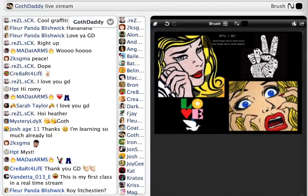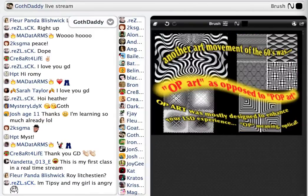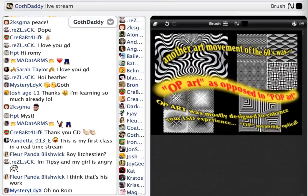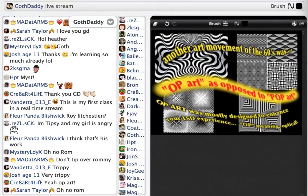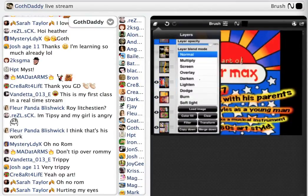So, getting rid of that one. This, now, I wanted to show you this. Another thing that was interesting was this other movement that went right hand-in-hand with pop art, which is called op art. And yes, I'm pretty sure that this was just designed to be sat in front of and just trip your butt off. It's just supposed to play with your vision. We're not really going to get into that. But I wanted to show you just another kind of art that was happening in the 60s as well.